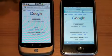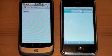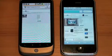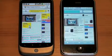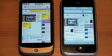You can follow the progress via the yellow bar at the top on the Nexus 1 or the blue bar in the address box of the iPhone 3GS. They look both to be pretty similar. The iPhone's displaying content first. Both are almost exactly the same now. And the iPhone 3GS is done, and the Nexus 1 finished just a second or two after that. So they were both pretty close, but the iPhone definitely won, although not by much.